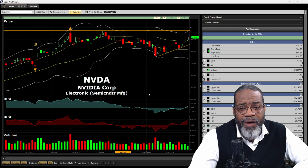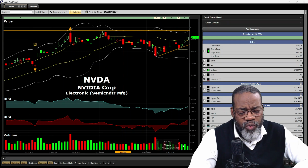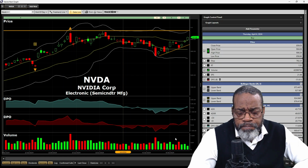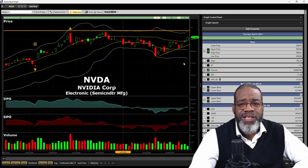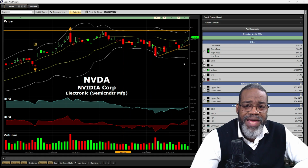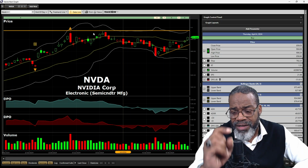NVIDIA right now is my best pick from the Magnificent Seven. Love the move up. Volume is pretty okay. Not exactly where I would like it, but not falling off while the stock is rising. So out of all of these plays, NVIDIA is my play. Keep your eyes on it. Could be another opportunity for the stock to ride the fast lane in a rising market to make some money.